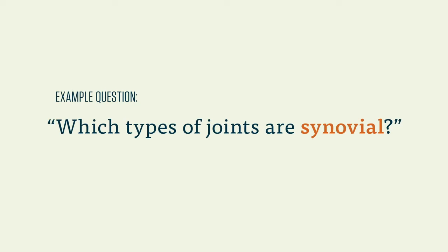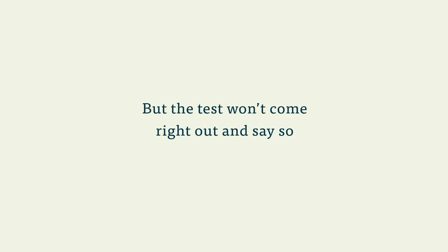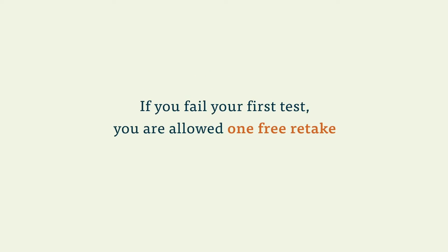There are also general knowledge questions like which type of joints are synovial that don't have an attached test case. That question is related to the musculoskeletal system, but the test won't come right out and say so. You'll have to rely on your knowledge of code sets, medical terminology, best practices, and the coding process in general to pass. Individuals who earn a score of 70% or better will pass the CPC exam. If you fail your first test, you are allowed 1 free retake.